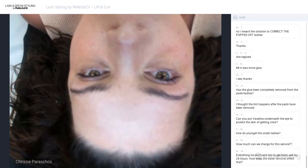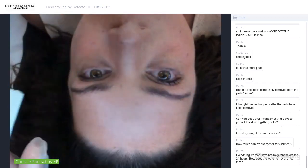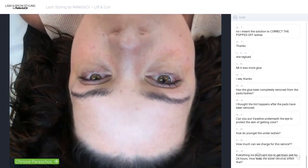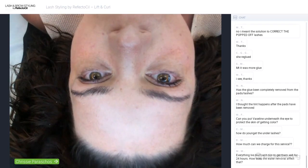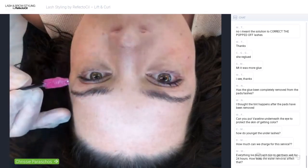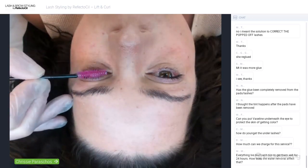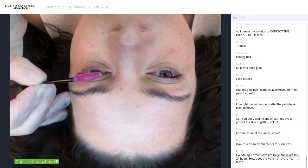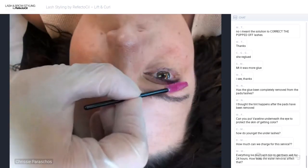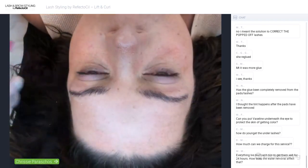Perfect. And what you would do now to end your service would be to use your styling gel. I'm doing it the wrong way. Your styling gel is going to protect, condition, hydrate, and just seal in that service of what we just did. So I'm going to use a disposable mascara wand, and I'm going to just coat her lashes. As the lashes dry more, the lift will become even more, so they'll probably see it at home become a little bit more dramatic because the hairs have dried.